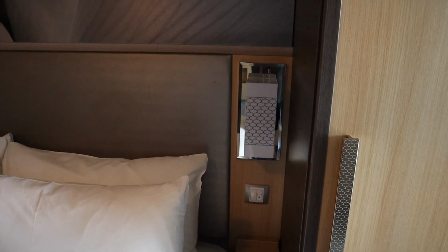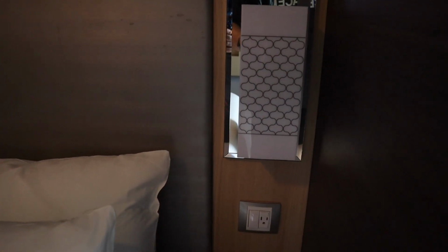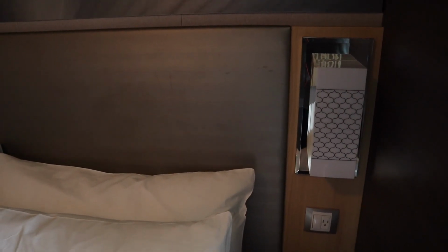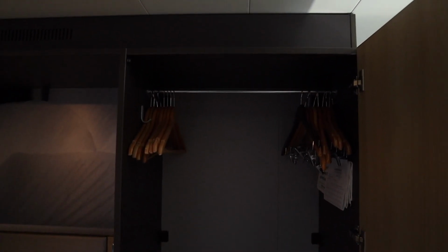On the right side of the bed here, you do have, I should say, a 110 outlet. Doesn't look like any USB ports, but at least you get the outlet there to plug in anything you need to get plugged in. Nice big storage closet on the right side here, some more hangers as well. You can see I've got my suitcase in there already.